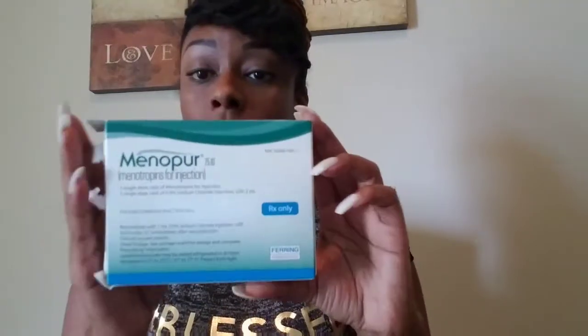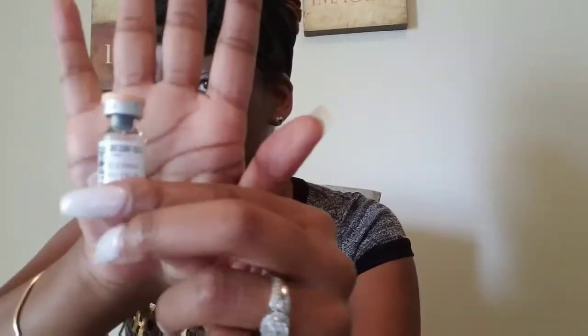And the Menopur was not donated. I did purchase that. I had a couple of vials left over from my previous cycle, so I will be using that. So this is the Menopur box, and again, I'm only using one of the vials. I've already opened it because I used it last cycle, like I said. This is the powder here, which you probably can't see because it's white and it's at the bottom, but basically this is how it looks.